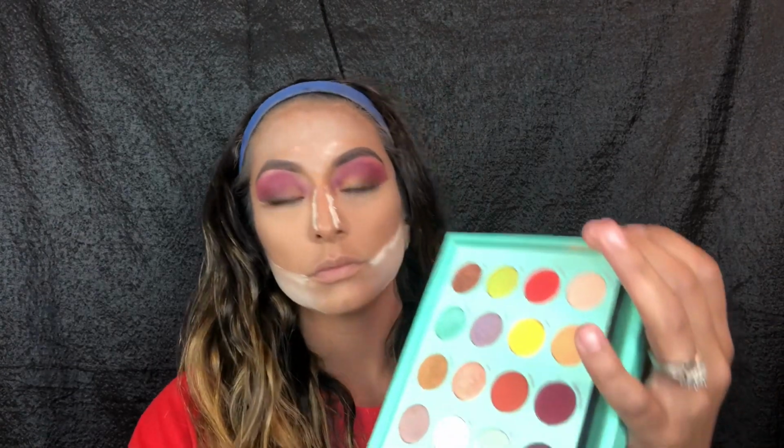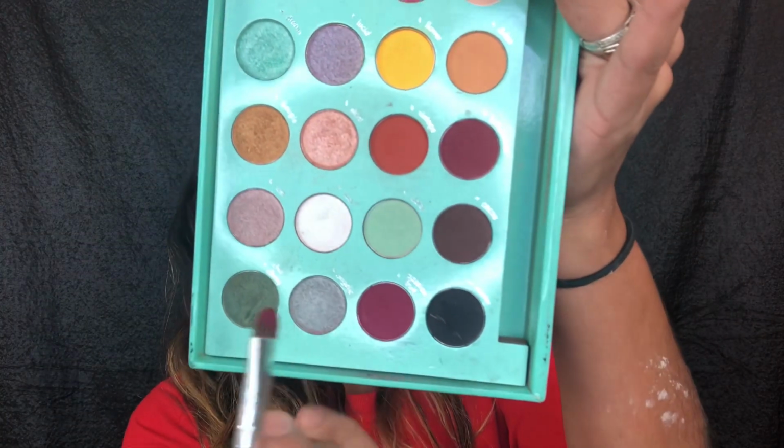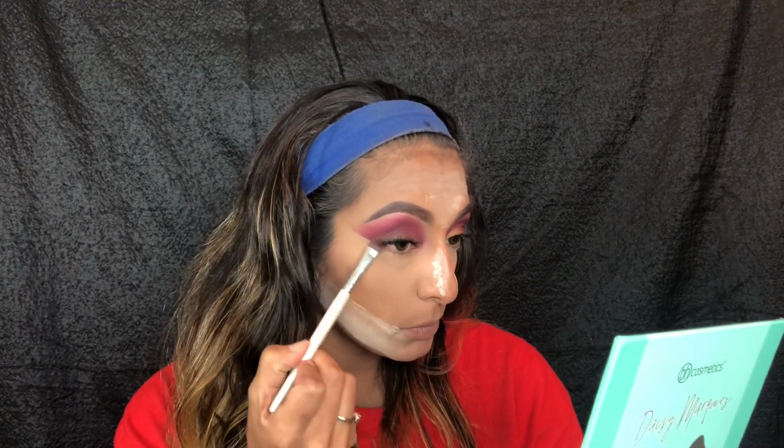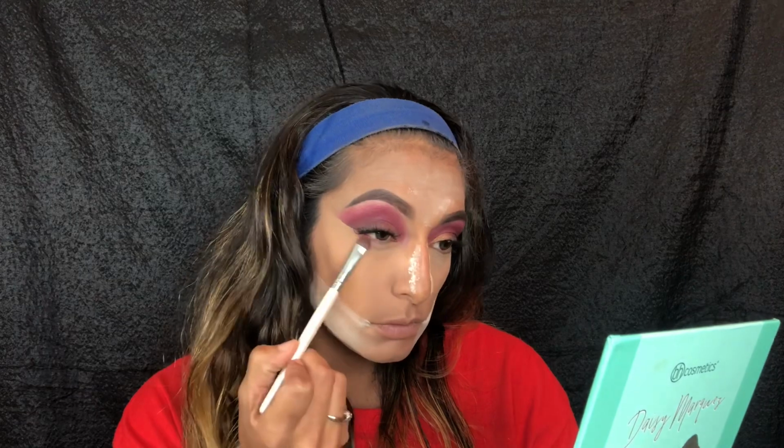I'm just going to get a flat brush and we're going to pick up Passion Fruit first. And I'm just going to run that underneath my eye. Got powder all over my mirror. I'm going to do that on both sides. I'm just going to take it from the outer corner and work it all the way in.